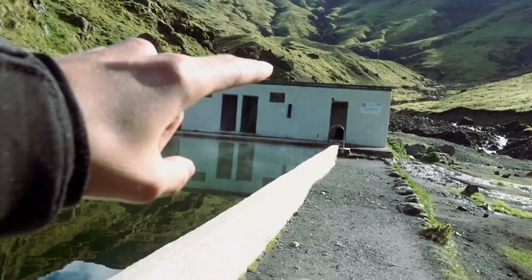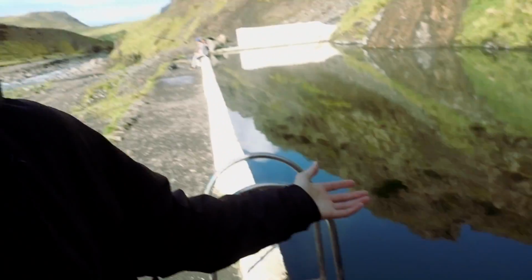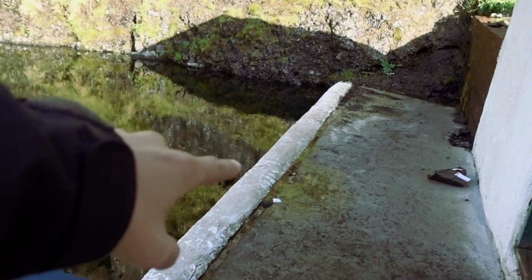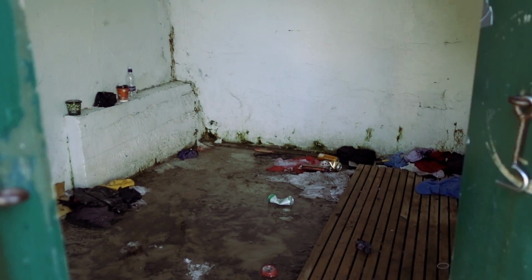But here are the change rooms. Let's just take a quick look at what people have done. The whole story of this hot spring in the middle of the mountains is that it was used to teach Icelandic people how to swim back in the day. And so that's why they built it here and it's free to use for everyone. But because of that, these change rooms and the surrounding area, I mean, there's socks here, there's garbage there, there's beer cans over there, there's a bra over there. I mean, look at that. It is just not very appetizing.